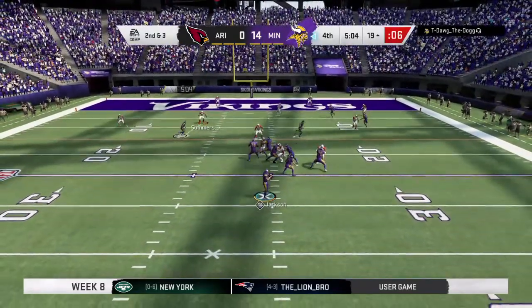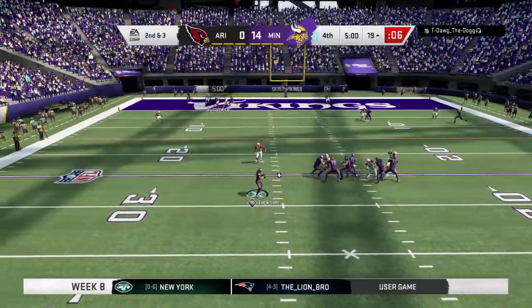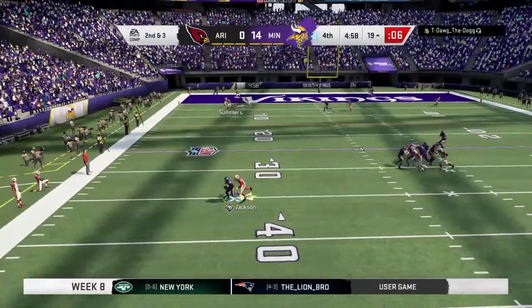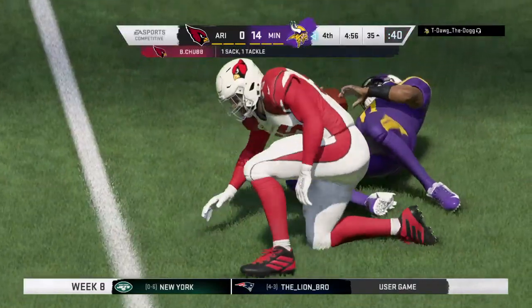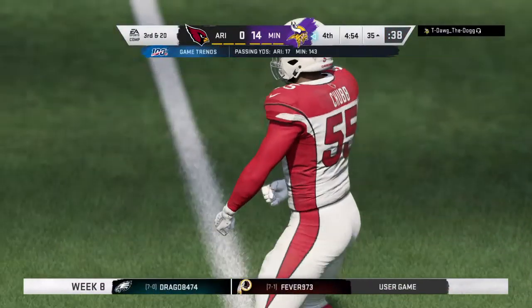To throw again on second down. Jackson. Forced out to his left. And a big loss here as he's taken down. The sack there by Bradley Chubb.